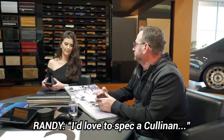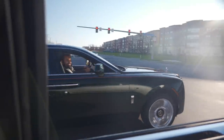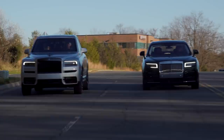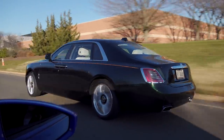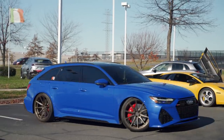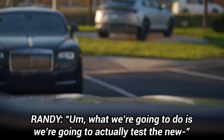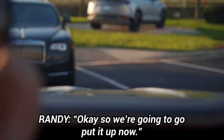Love the spec of Cullinan. Blake Teen and I are in the new 2021 Rolls-Royce Cullinan, and this is really beautiful. What we're going to do is actually test the new Spirit of Ecstasy now. Okay, so we're going to go put it up now.